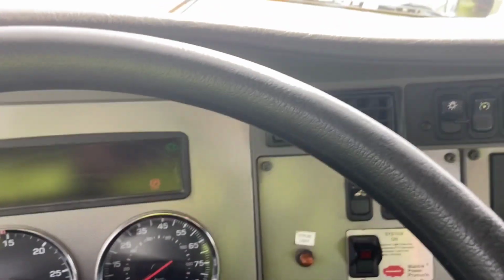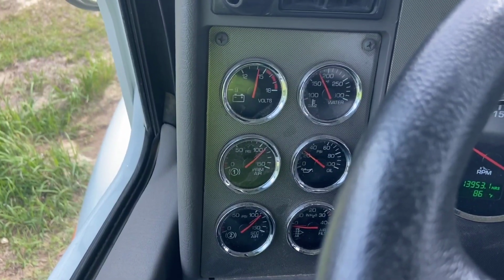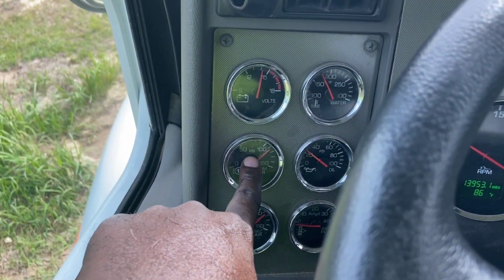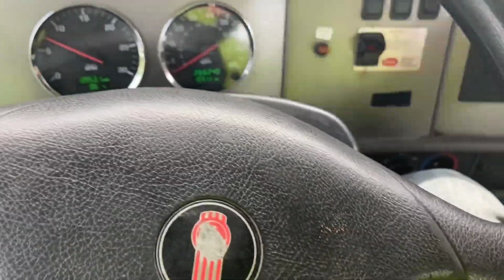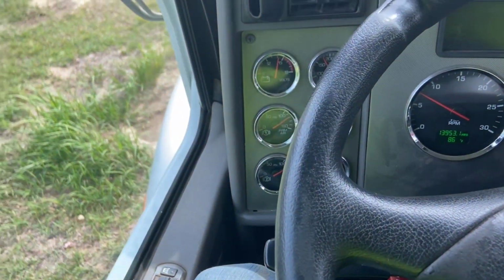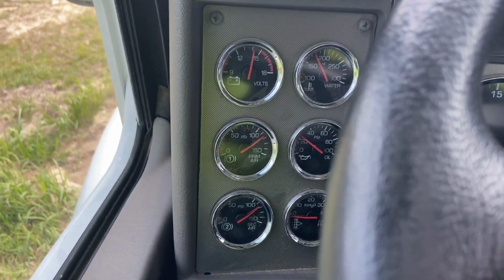So now I'm going to be showing y'all how to do the brake test. At this point, I'm going to start fanning my brakes. So right around 60 PSI, we should get the warning light. And around 40 PSI, it should engage the brake automatically. So here, we're going to disengage the brake, and we're going to start fanning.